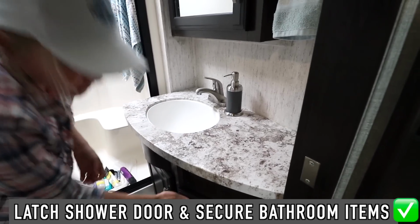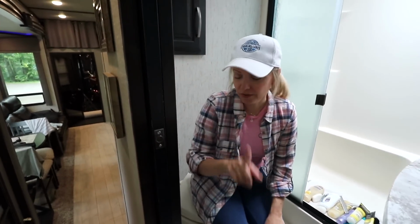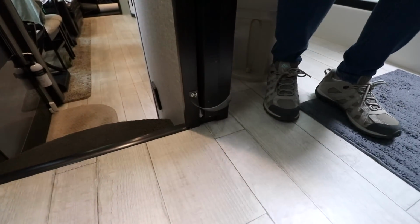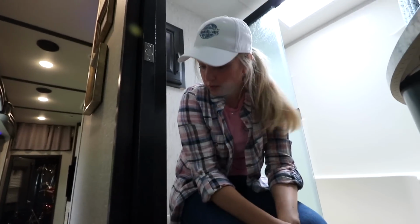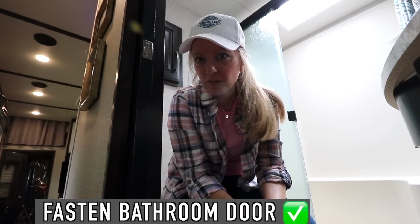And then I like to go through and make sure everything is shut. And then we make sure here, we have forgotten this. I feel weird sitting on the toilet. Seats down. We gotta make sure that we lock this door into place, because we have forgotten that, and this door gets a little bit beat up from sliding back and forth and stuff. So that's secure. And that's about it up on the front part of the RV.